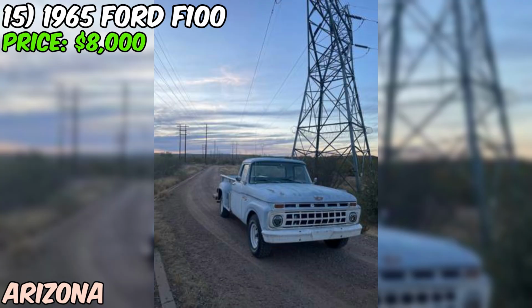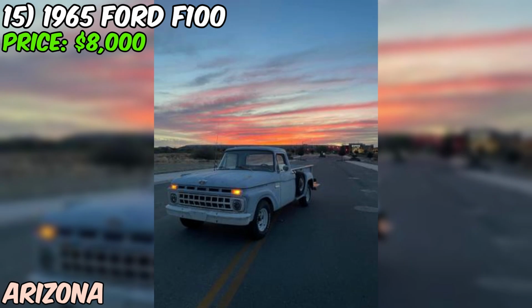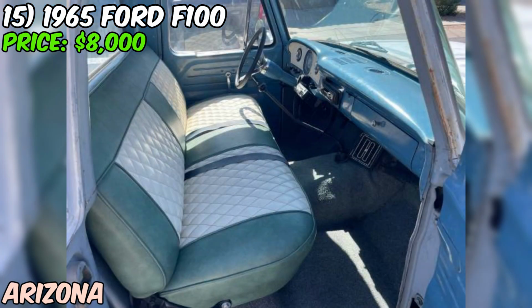15. Let me tell you about this incredibly honest 1965 F-100 stepside that's up for grabs for $8,000. And folks, this one's special because it's been properly sorted. Let's talk about what makes this truck awesome. It's powered by the legendary 300 cubic inch inline six, often called the tractor motor, because it's practically indestructible. Paired with a 4-speed manual, this is the setup that built America.